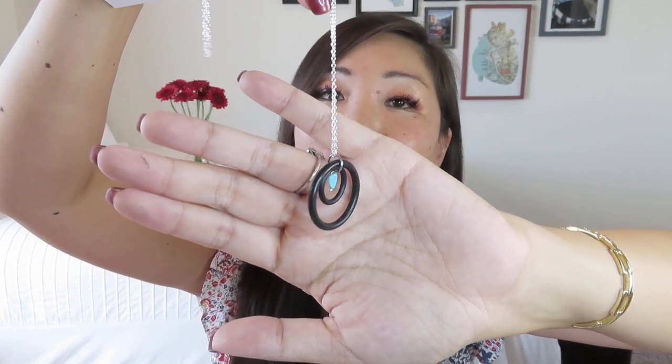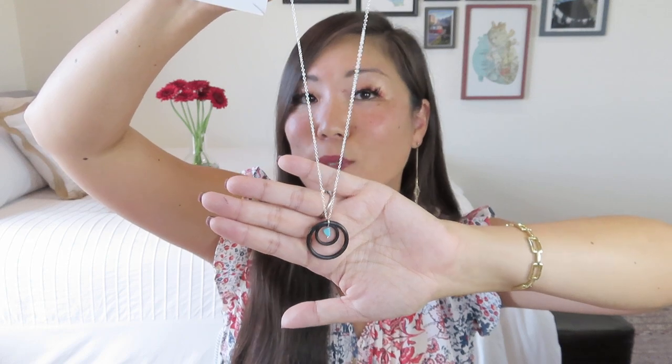So it did come on a silver chain, which I appreciate, instead of a corded piece of jewelry. I feel like the silver chain gives it a little bit more of a luxe feel, more like grown-up jewelry. I do like that it is a shorter length, and I love that she added that bit of turquoise to make it a little bit fancier. So it is considered zero waste jewelry, and that's what it looks like.